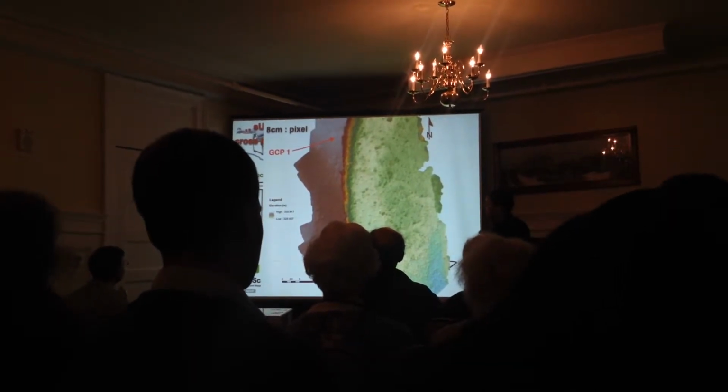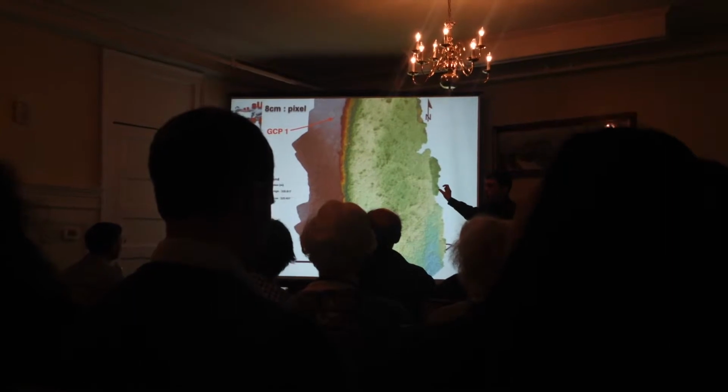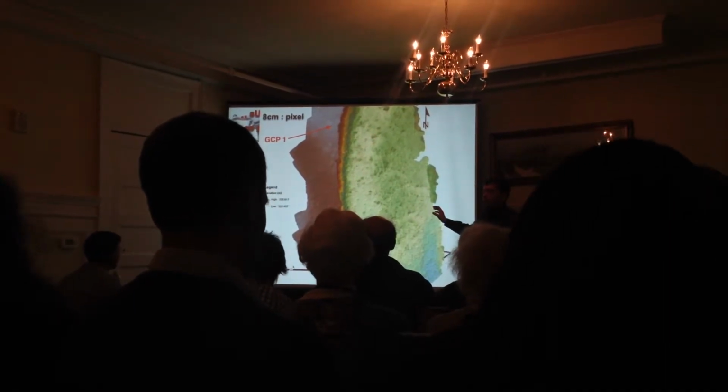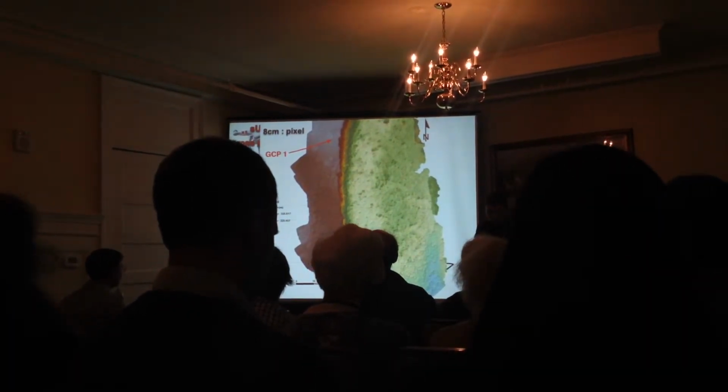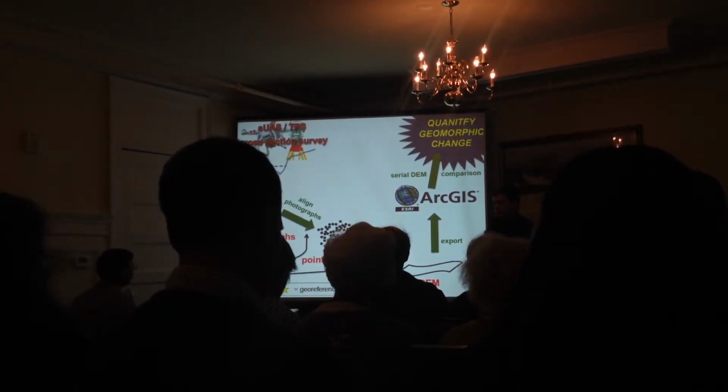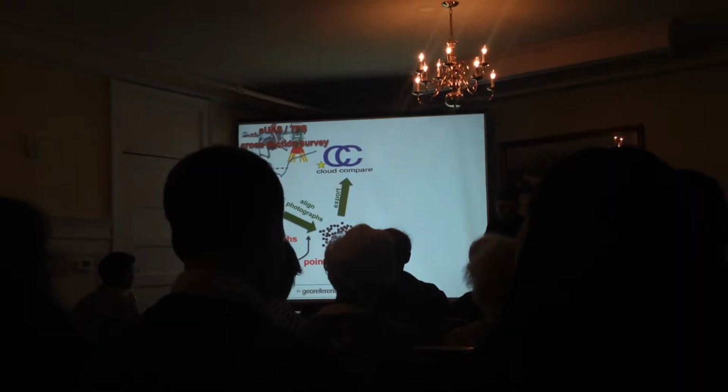You can see that it resolves individual clasts pretty well within the scene. It's a pretty high resolution image. George was talking about LiDAR, which is meter scale resolution. This is centimeter scale resolution. So it's pretty cool. You import these DEMs into ArcGIS, and then you can take DEMs from other surveys and do a difference on them and get a quantified idea of where erosion and deposition have been taking place within the scene.